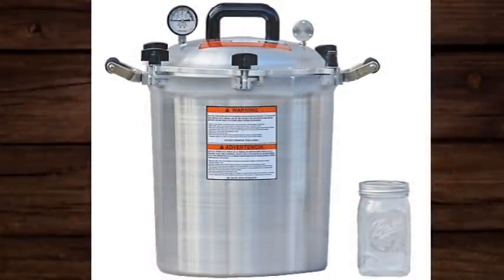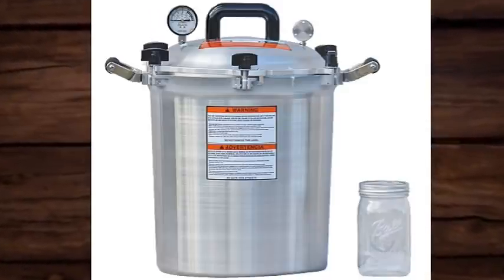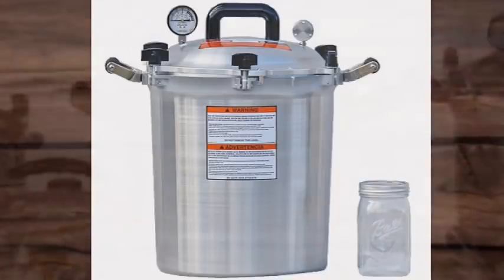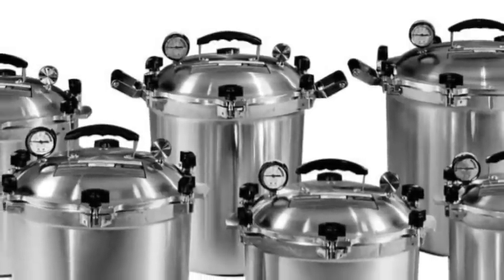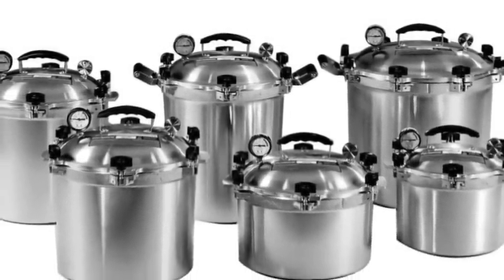Plus, I could get the tall one that I got. I got the second to the largest one. I always forget what the size is. Is it the 30 quart? I don't know, I think it is. One of the reasons I chose that was that I could do 2 layers of quart jars in there, 2 rows of quart jars. So I can do up to 14 quart jars at a time, 16 wide mouth pint jars, and 18 regular mouth pint jars. That's why I went for that size.